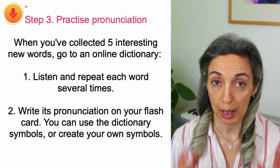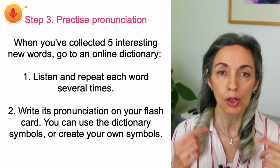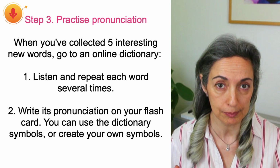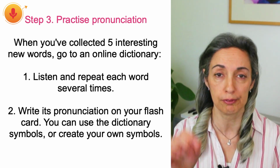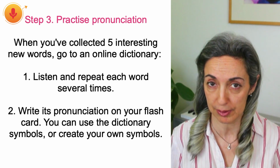Step 3. Practice pronunciation. When you've collected about 5 interesting new words, go to an online dictionary. Listen and repeat each word several times. Then write its pronunciation also on your flashcard. You can use the symbols in the dictionary or you can create your own symbols.